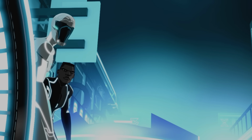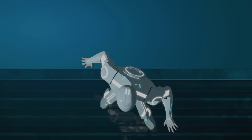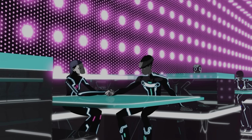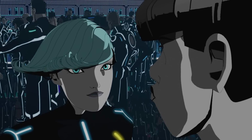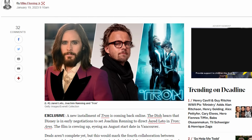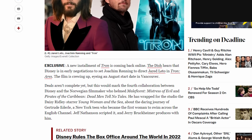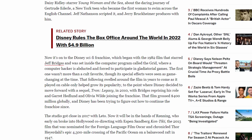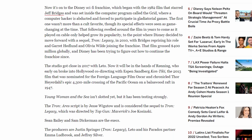grid, and as far as we know not being anything in relation to what happened in Legacy anymore, to then having Jared Leto starring as the main lead, and now, as of 2023, having the title Tron Ares and still starring Jared Leto, and now having a different director attached to it, as well as it seems that they are ready to move on it with production pretty quickly here and start shooting it later this year.